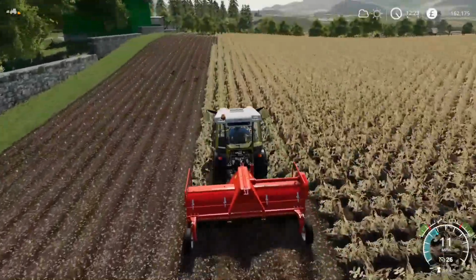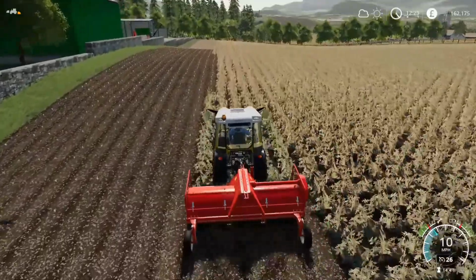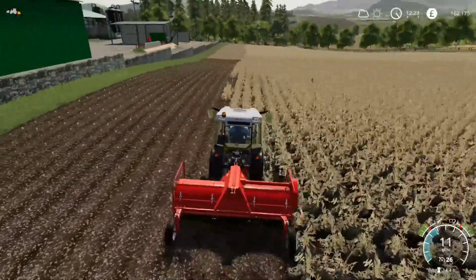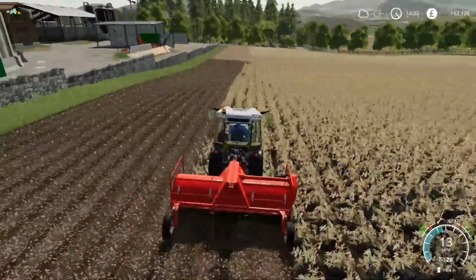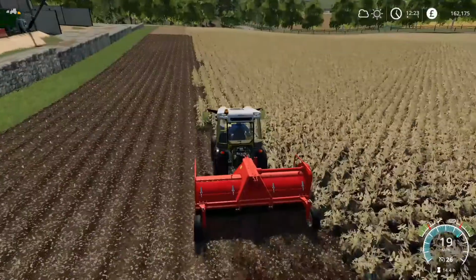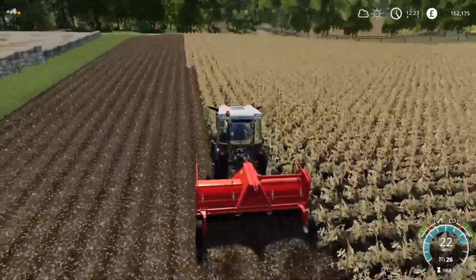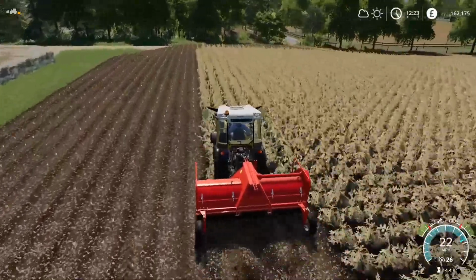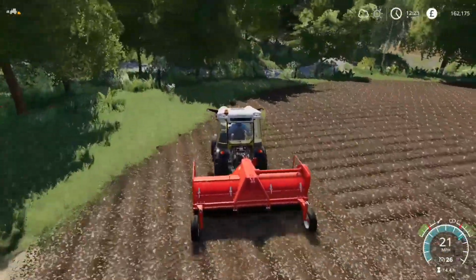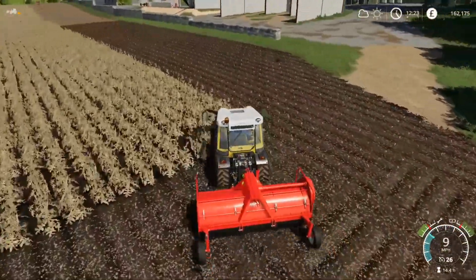Okay, I'm now out with the home topper topping the potatoes. It's been modified ever so slightly. This is not the standard topper. We've tinkered with it and added some tool height control, which means that you can go really fast with it. And I know it's kind of a bit cheating, but if you could do it, then why wouldn't you?